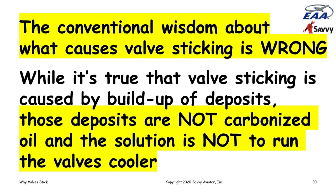So it is true that valve sticking is caused by buildup of deposits, but it's not true that those deposits are carbonized oil, and it's not true that running the valves cooler is going to make the problem get better.